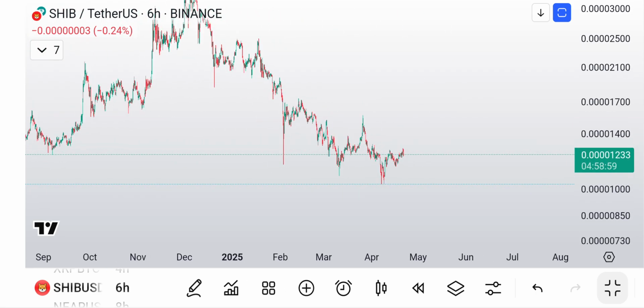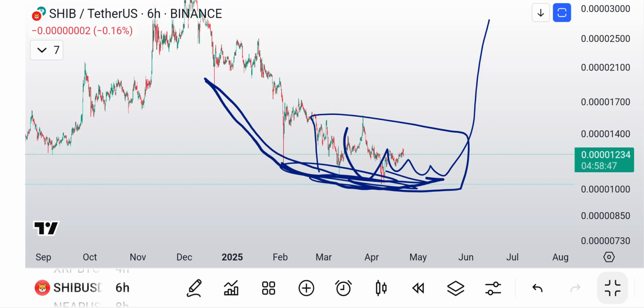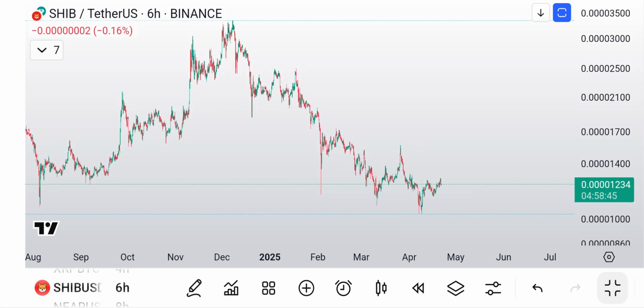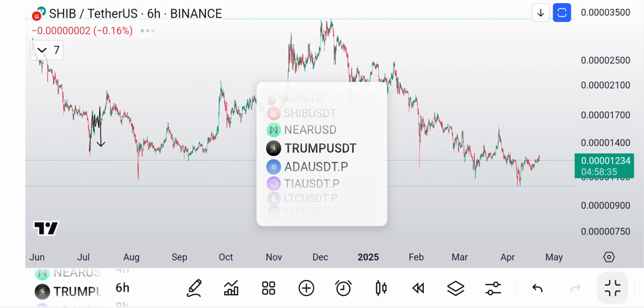But you can see how it's starting to round out if you just connect the dots. Boom, boom, boom, boom. It's starting to flatten out in here. It looks like we're gonna start to round out and start to curve up just based on that. And then also you have 1, 2, right? 1, 2, 3, 4, 5, 4, 5. So it looks pretty decent.